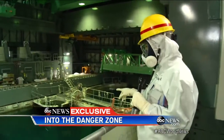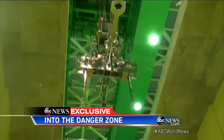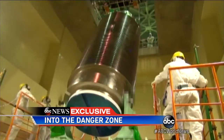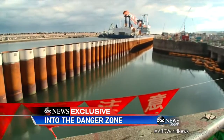1,500 highly radioactive fuel rods inside this pool. They've got to move them outside of this reactor into a safer location. It is a vital, some say dangerous first step to shut down this plant, a process that will take 40 years. And here's what TEPCO says it's doing to block the radiation from entering the Pacific.